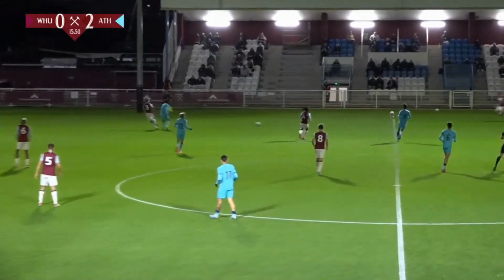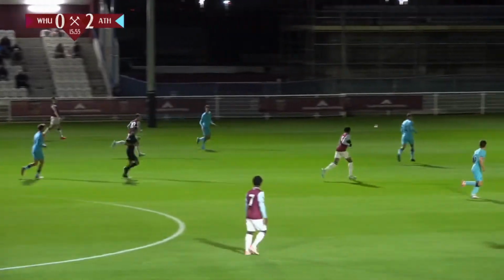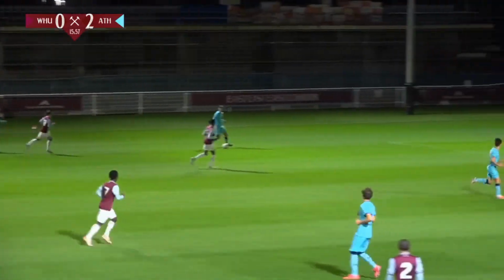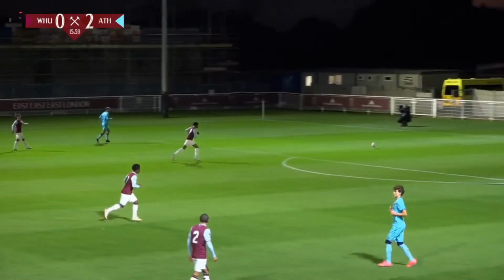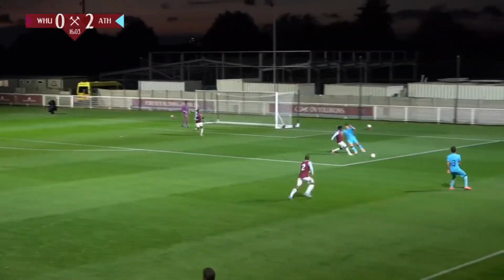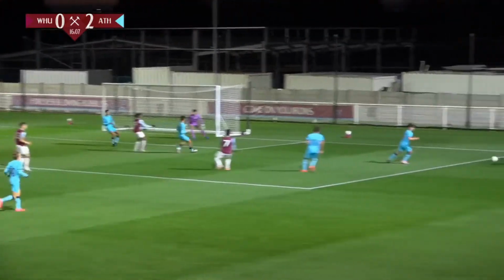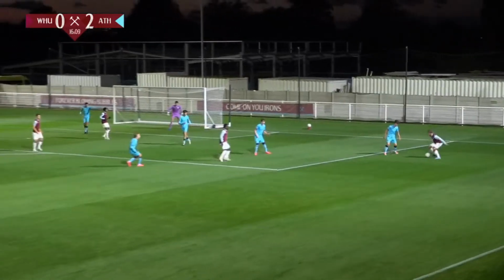Bilbao, of course, their other game was against Sunderland. They drew 2-2 in that one. Sunderland went a goal up, but then Bilbao scored late on in the first half there. If it wasn't for a late Tom Watson goal for the Black Cats, Bilbao would have 3 points to their name.